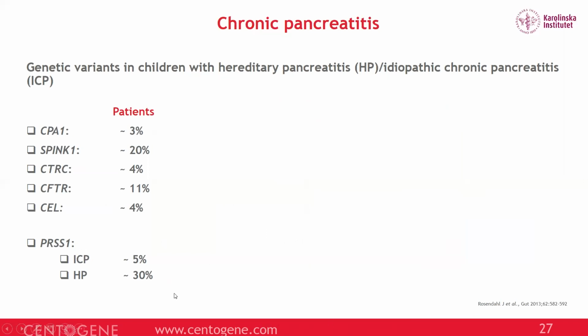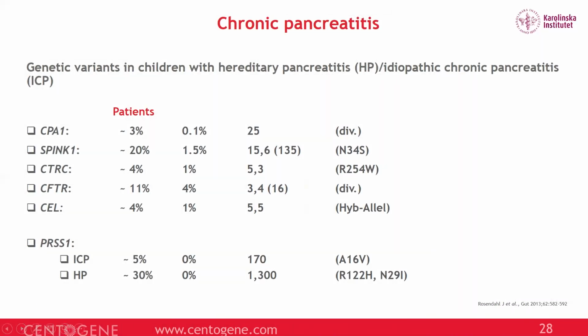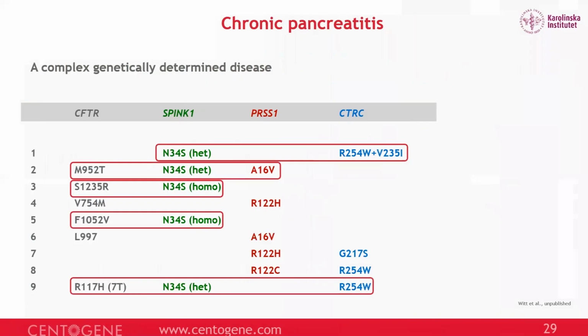Now, if you look into patients, and particularly children, with hereditary or idiopathic chronic pancreatitis, you can see this frequency of genes affected. The SPINK, the CTRC, CFTR, another one which we'll talk about in a minute, the PRSS1 and the CPA1. But this is then the frequency in the background population here, as you can see. So there are some of those genes also found in the population, and this is the relative risk, how it is increased in the patients.